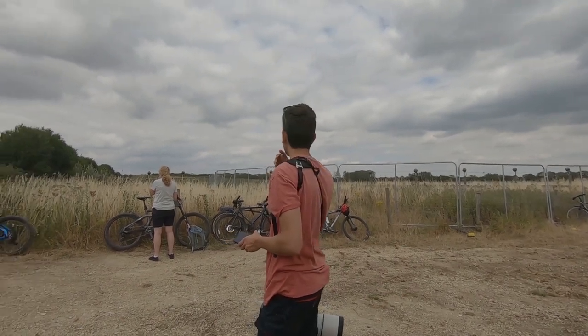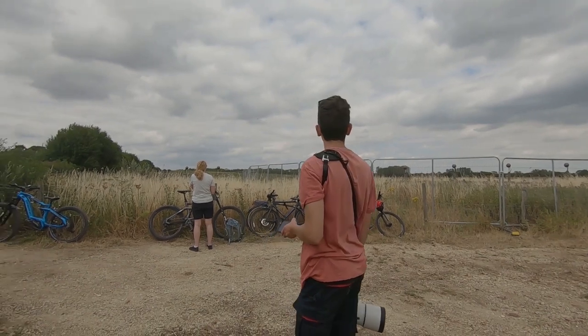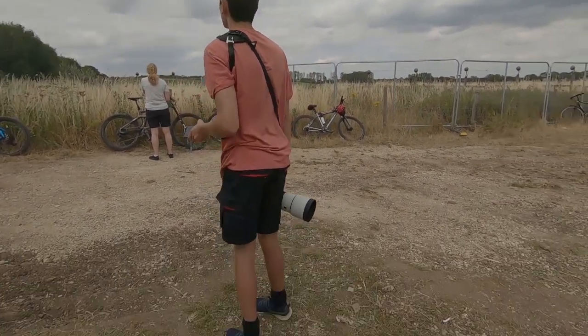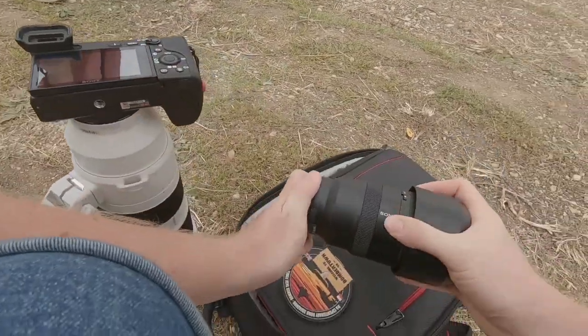Where's the E-4B? Way out. Not coming in. They are. Oh, I don't know what lens to use. You should use the 200 to 600 now. No, I think I'm going to go to 70 to 350.